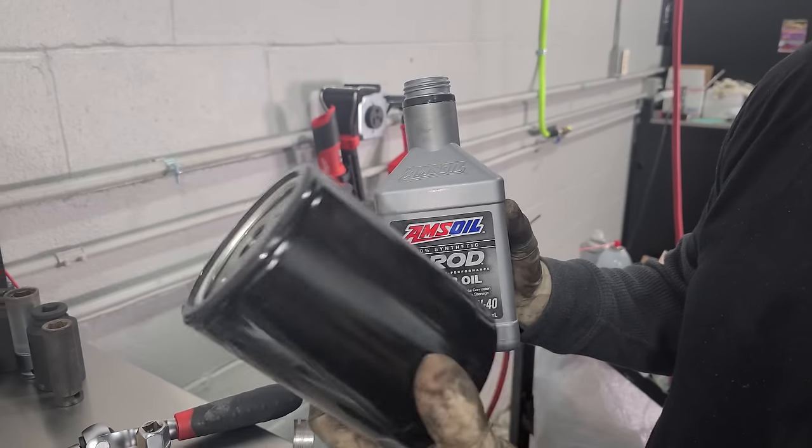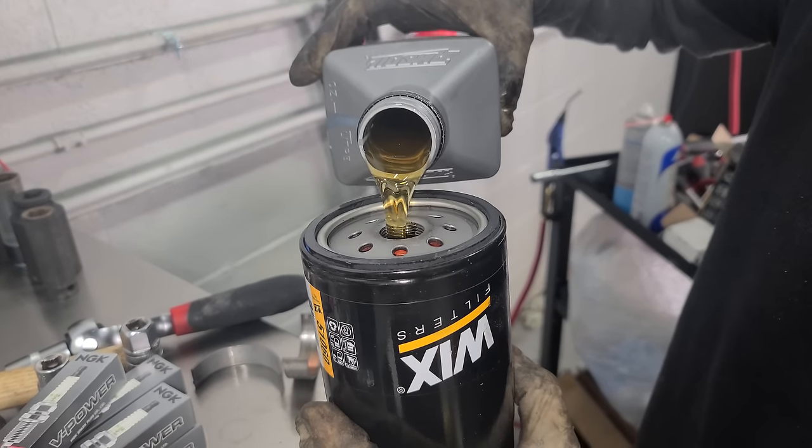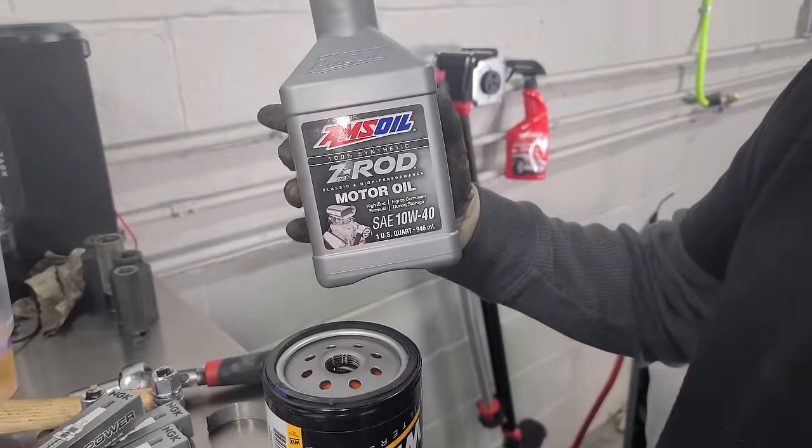Now we have to install our gigantic oil filter. I like to fill these up whenever possible. All right, that's good. And I'm gonna go with a 10W-40 AMSOIL synthetic. I run a 40 weight oil on my turbo Trans Am as well. I think pretty much all turbo cars should probably have a 40 weight. So that's what we're gonna do.